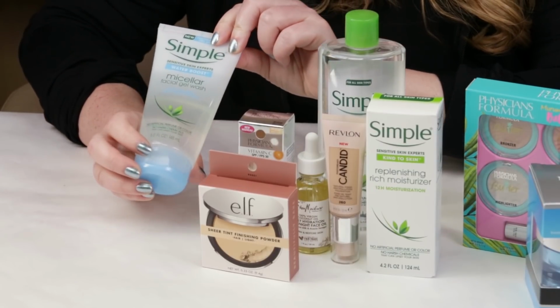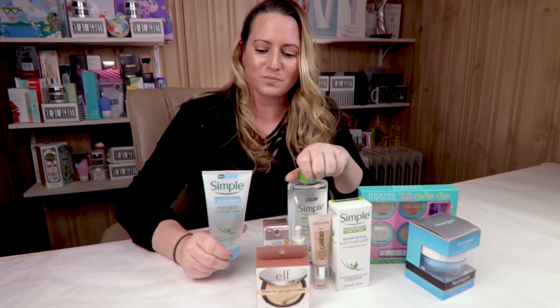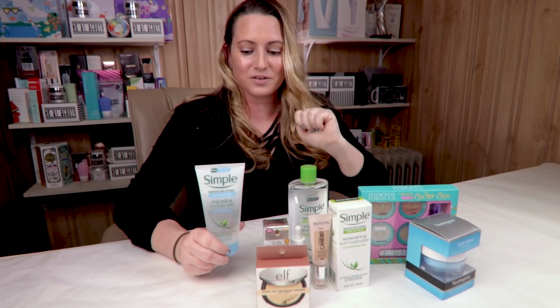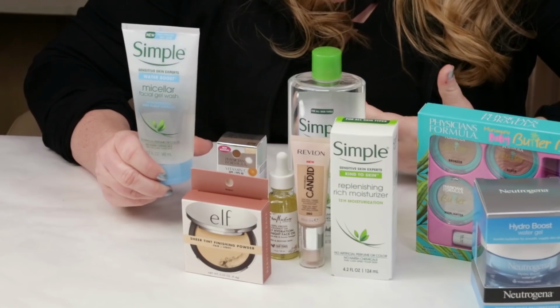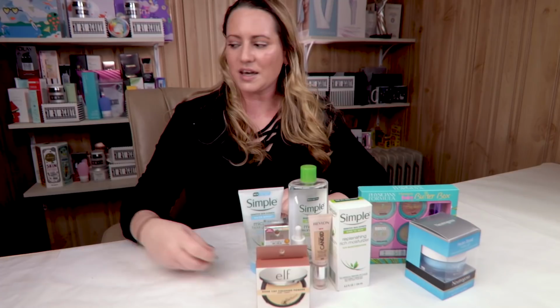Then for a cleanser, I picked up the Simple Micellar Gel Wash, which is why I picked up their Micellar Cleanser, just in case their gel wash doesn't do the best with mascara, because I was able to find a mascara to use, thankfully. And this one doesn't contain fragrance and things like that. This one was $5.97. Normally I'd spend like this plus $30 on a cleanser. It still looks pretty decent in terms of ingredients. So I figured I'd go with that one. I've got 3 things left.